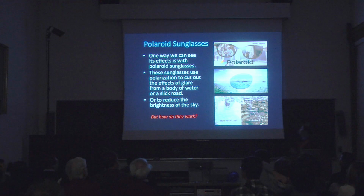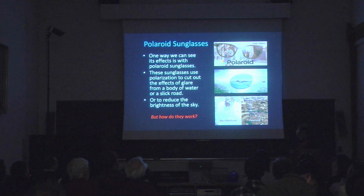However, Polaroid is a plastic, right? And I'll tell you more about that in a second. But what Polaroid sunglasses are really good for, apart from reducing the amount of light that's reaching our eyes, is for cutting out glare. So if you are driving and there's a slick surface, so fresh rain, for instance, then Polaroid sunglasses are good at cutting out that glare. Or, say, from a pond.